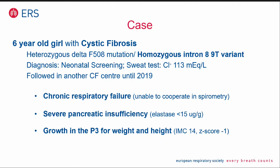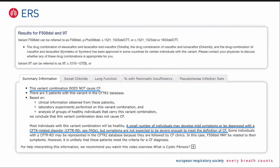She was initially followed in another CF center and then transferred to our hospital at the age of 4. At the time, she presented with indirect signs of chronic respiratory failure since she was unable to cooperate in spirometry. She had severe pancreatic insufficiency and showed growth in the 3rd percentile for weight and height. According to the literature, specifically the CFTR2 database, the combination of F508del and T9 variant usually does not cause cystic fibrosis, but a small number of patients may develop mild symptoms or be diagnosed with CF-related disorders.